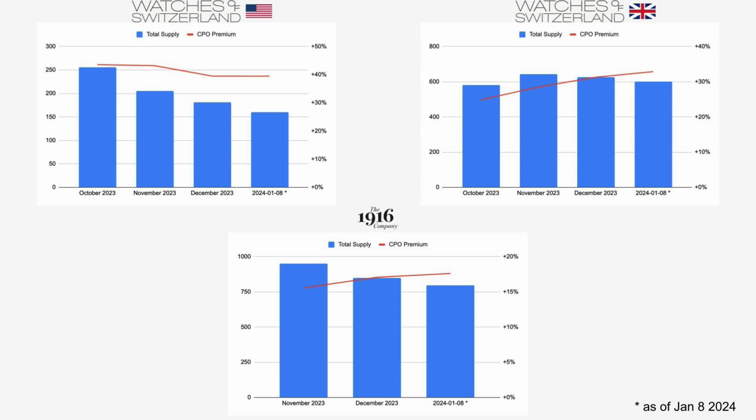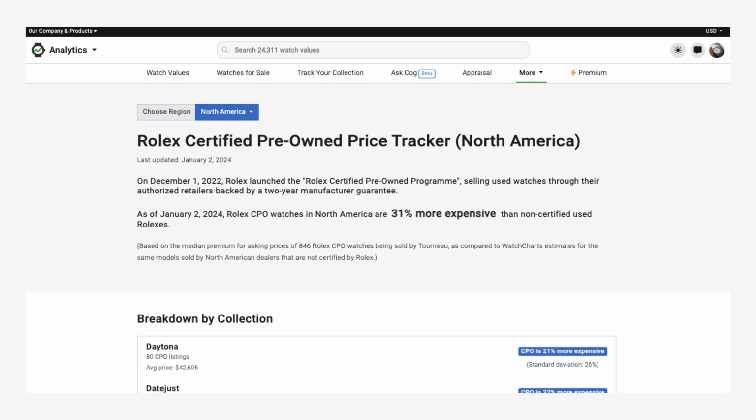But in short, CPO prices have been notably higher than non-CPO prices, regardless of region, retailer, and almost without exception, the watches themselves. The premiums for Bucherer in Europe and Tourneau in North America are also published and updated daily on our website. So you can check them out at watchcharts.com/Rolex CPO. I'll include a link in the video description.